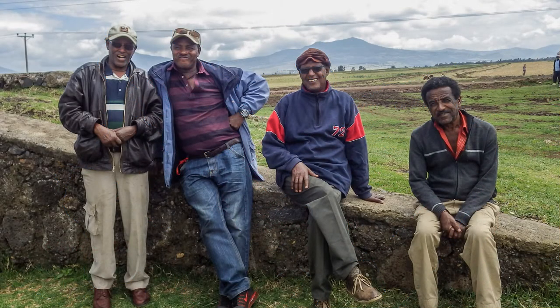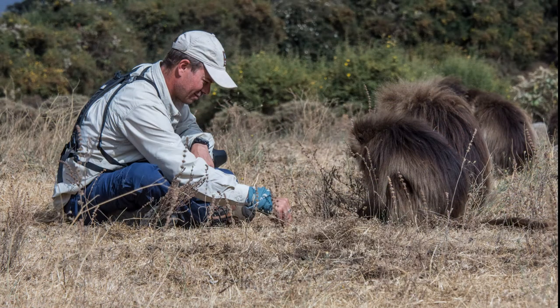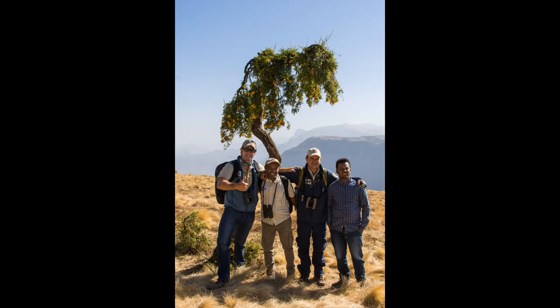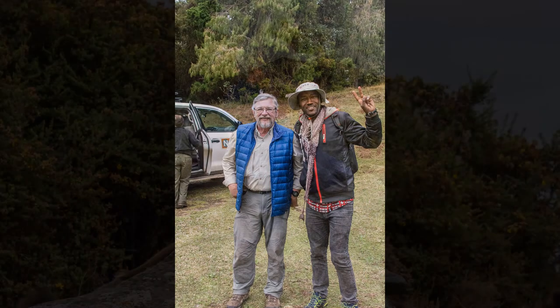Thanks to our great drivers, always a smile, even on long days and rough roads. A special thanks to the Natural Habitat guides, John and Jeff, for keeping us on track and well fed. A very special thanks to our local guides, Gizmo in the Simien Mountains and Mohammed in the Bale Mountains. Their local knowledge made a big difference.